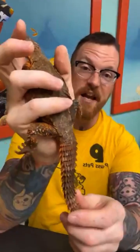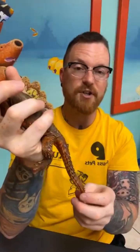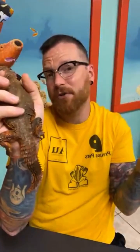He does have an armored tail, which a lot of the lizards in the agamid family do. This can be protection for him. If he needs to, he can whip that tail really hard and take care of any predator that's trying to come after him. But just like a lot of other animals, stuff like this is also just kind of built for show.